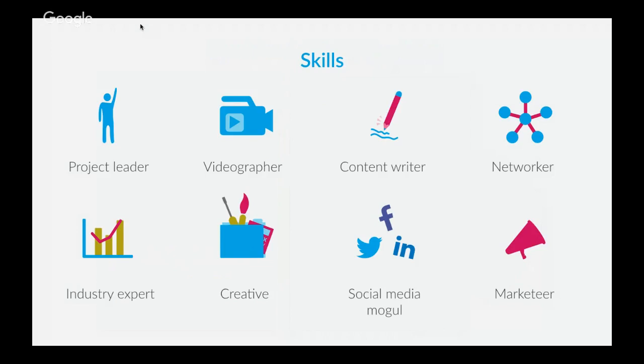So as you can see, there are many different skills involved in running an actual crowdfunding campaign. So it might be that you can look at these and identify which in particular you can manage yourself. So for instance, you could be the project leader, the content writer, and the networker. And looking at those skill sets that we usually see on these campaigns, try and identify where there might be a shortage and think about who you could bring on board.